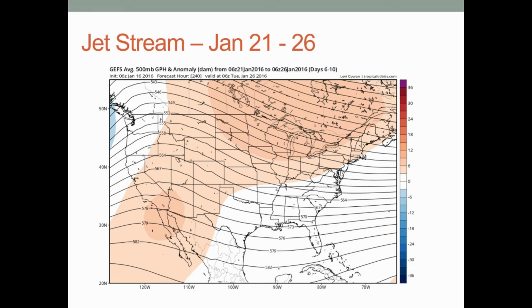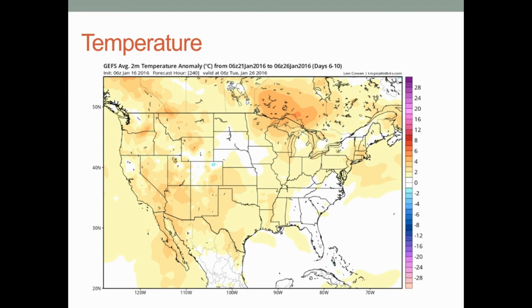This is January 21st through 26th, and look at this. You might recall, a month or so ago, I said I wasn't convinced that this pattern was really going to be locked in. It looked to me like through much of January, but here we get into the latter part of January, and it looks like a moderation. It looks like that jet stream begins to gradually work its way back a little bit more to the north, and thus temperatures, at least according to this model, in the 6 to 10 day period, mainly starting late this week and going into next week, come back fairly close to normal.